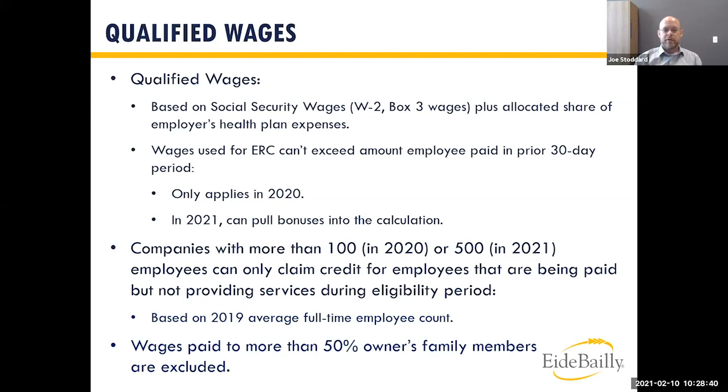Another relatively minor rule, but important to note, is that we are excluded from claiming any employees that are family members, including in-laws, of a more than 50% owner. So a lot of our closely held businesses out there have family members that are employed by the company. If they're related to the more than 50% owner, they need to exclude those people's wages from the credit.